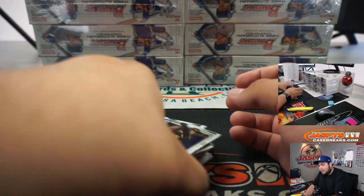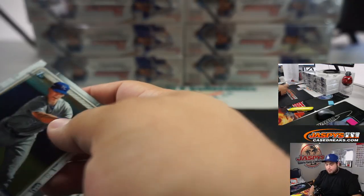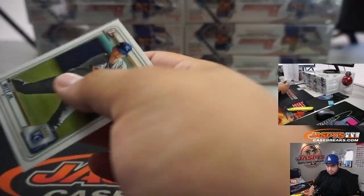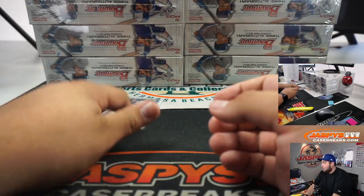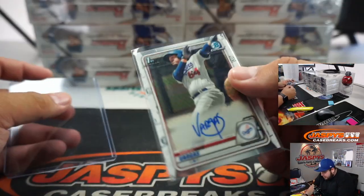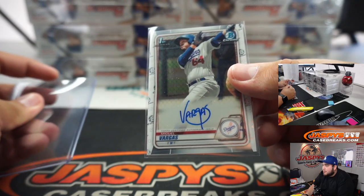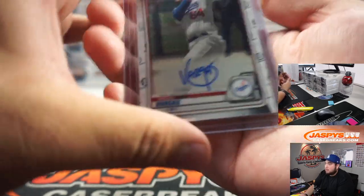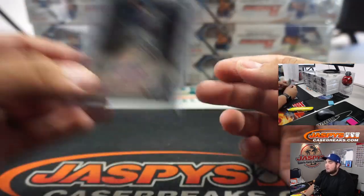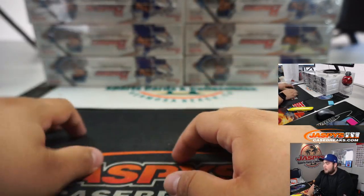Wonder if that's Carl. Oh, Josh Bruce says it's not. That'd be cool, though, right? This is actually a pretty interesting autograph right there, how he just signs Vargas. Pretty cool, actually. All right, next one, guys.